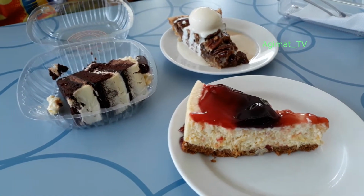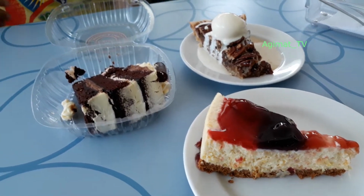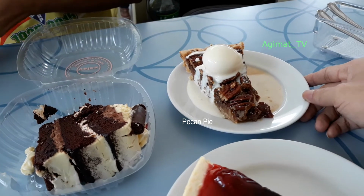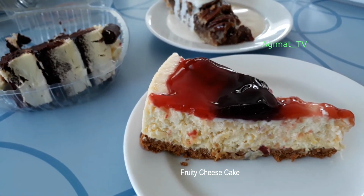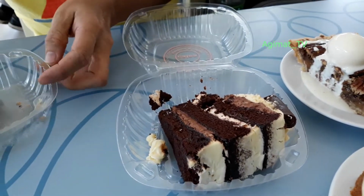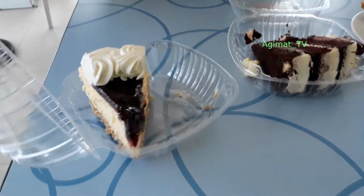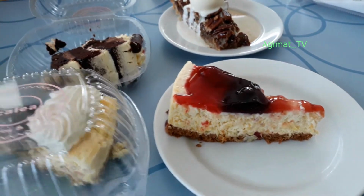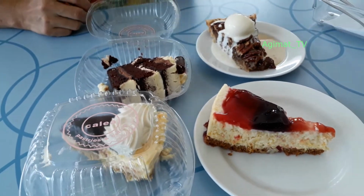Okay, so we ordered four cakes. The other one is being wrapped. So we have here the pecan pie, and then the fruity cheesecake, and then black forest. And this one is the blueberry. So we're gonna try this out later on and see what's the best tasting cake so far. Okay, so it's chow time.